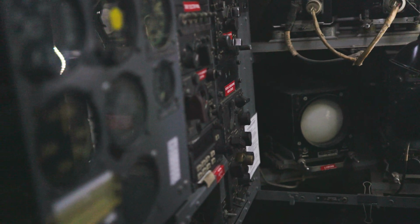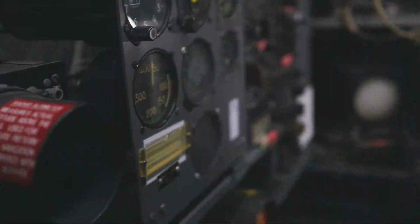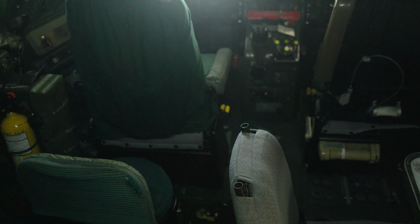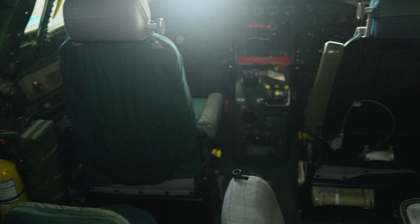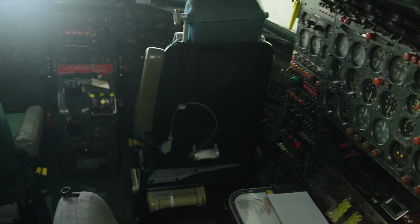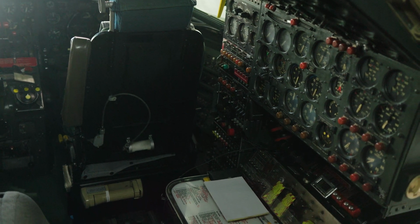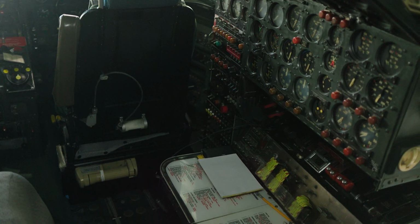So the cockpit is very 1950s, lots of instruments. I think over the years these have been greatly simplified, but a huge amount of instrumentation here. I believe this aircraft had a crew of 3, the pilot and co-pilot, and the flight engineer to look after all the engines and everything.